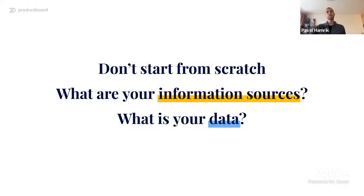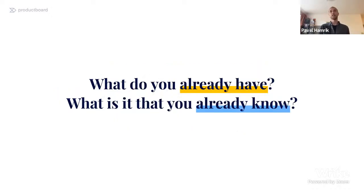Then the next part: you don't need to start from scratch. You probably know a lot about the thing you are about to build already. And so when you start with product discovery, it's a good time to take a breath and ask yourself, what are the information sources and the data that you already have at your disposal? And maybe you might want to start with them before you run to customers and start talking with them, which is never a bad idea, but start with what you already have. What is it that you already know? What do your colleagues know?